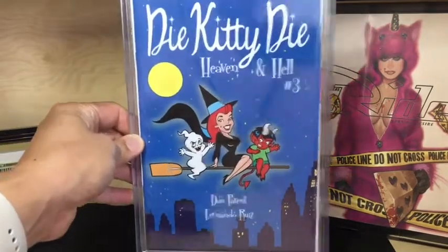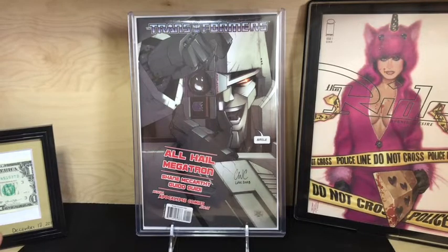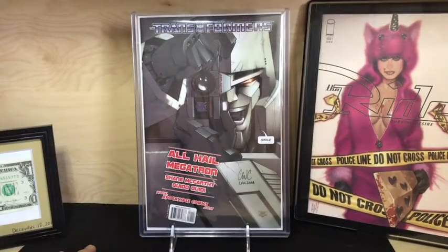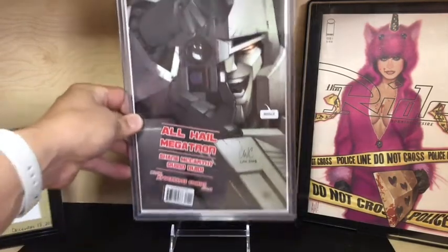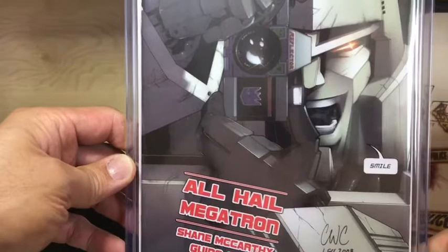So super happy. Alright, so this is also shout out to Freddy562 for this AOK. This is Transformers, I believe this is a one shot, All Hail Megatron. This is a homage to the Killing Joke cover, and I remember we were talking about how hard it is to find this in a high grade, and I guess he found a couple, and this came in signed. Long story short, he gifted me this cover to knock it off my want list. So thank you, Freddie. Really appreciate it, man.